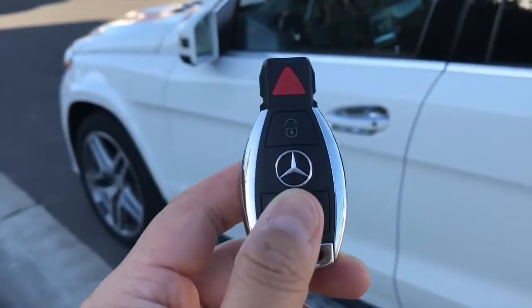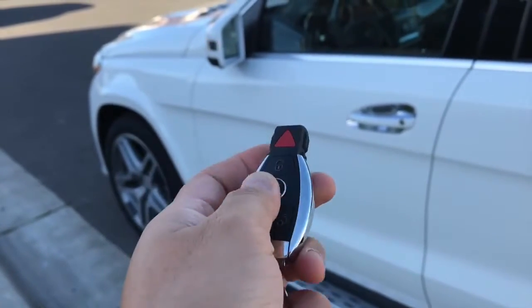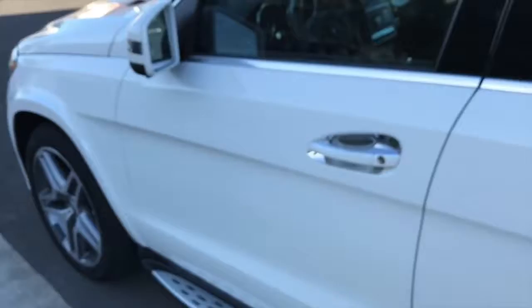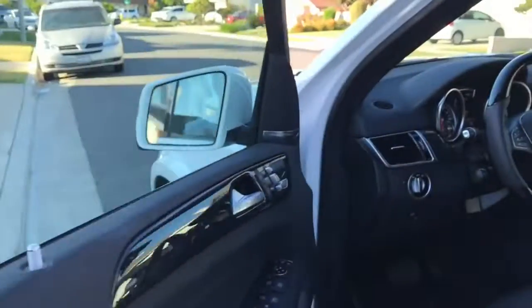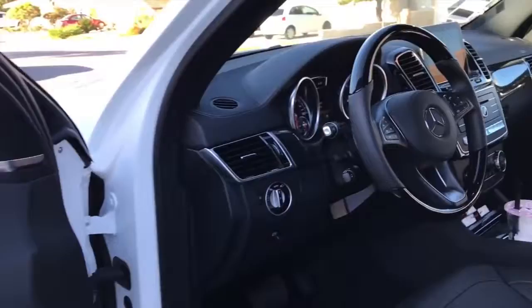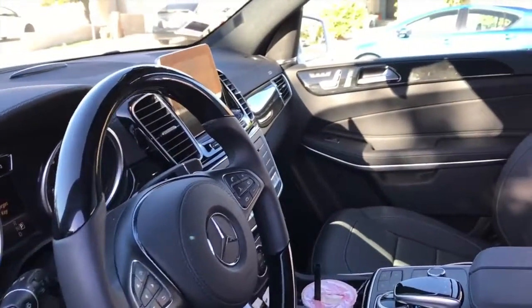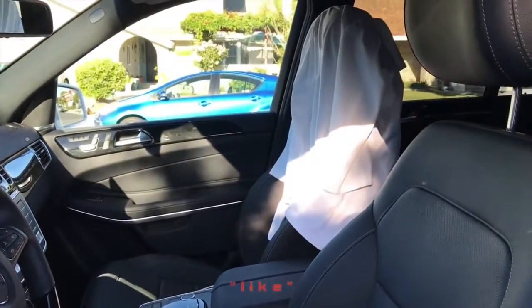Remote of the car that you get when purchasing or leasing the car. Lock, unlock, and the awesome part is, of course, you can enter the car with the key in your pocket, and the side mirror does fold. Beautiful car on the inside and the outside, very luxurious. At a $93,000 price tag, it better be a nice looking car.